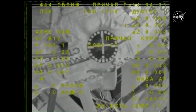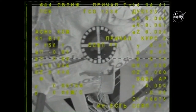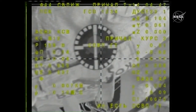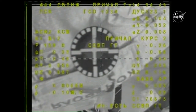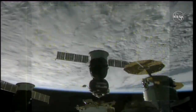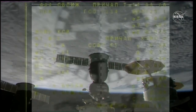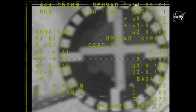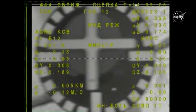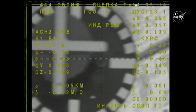Side, copy. Range is 3, the docking target is in the center, the crosshairs are aligned. Standing by for contact. Подвод, касание, механизм 1, стыковка. Contact confirmed at 140506. Mechanical link established.